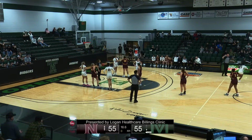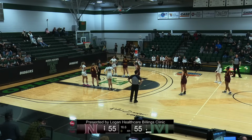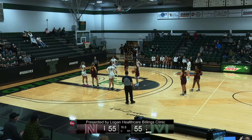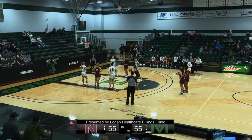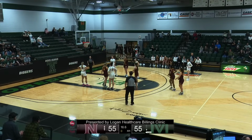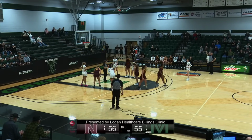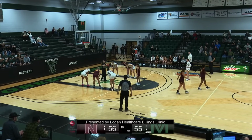Let's take a look here. She's an 87% free throw shooter. Not the person you want to put to the line. That's a good job at that. Her take to the basket was tremendous. Trottier knocks down the first. Northern leads by 1 with 16.6 seconds left to play.